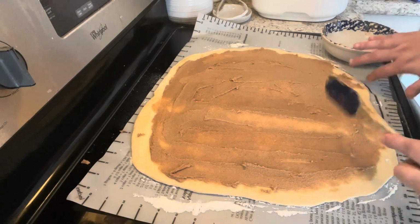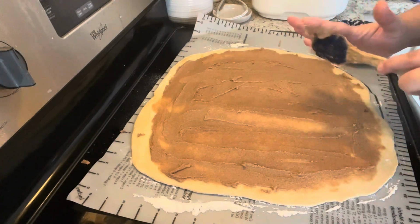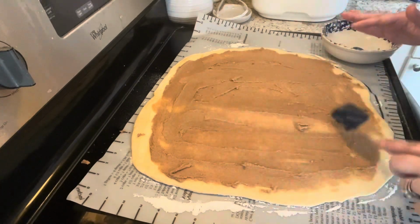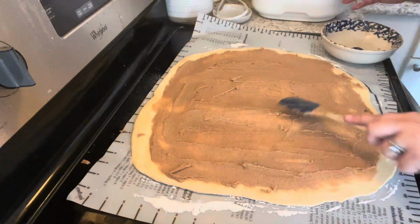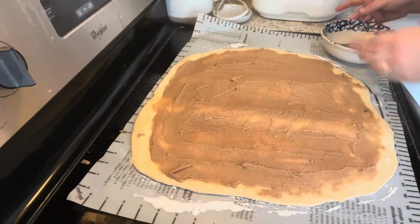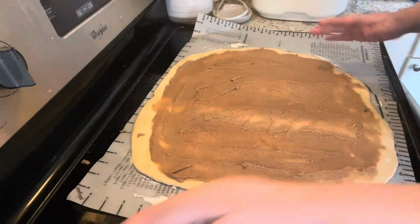And really, honestly, I like it. I think it tastes great. I don't need a ton of filling in mine. I'm not overly concerned with the filling. But I know some people do like more filling. So if you like more filling, totally add as much as you like, because I'm sure this will be amazing.